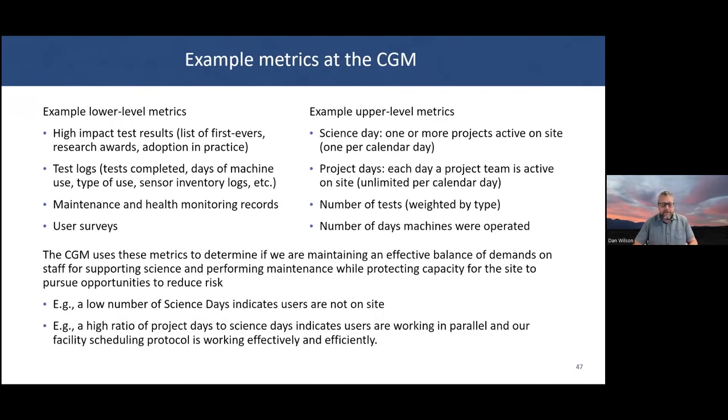So just a few examples of metrics we use at CGM. These are very simple. We have a lot of them, just pulled out a few easy ones. Some of the lower level metrics we have, for example, one of the things we like to track is high impact test results. We have a list of first evers, we call them. We want to make sure every experiment is the first time that this has ever been studied. It's the first time a test has ever been done with gravelly soils liquefying. It's the first time the model's ever been done with buried sensors able to measure subsurface movement. Every test has a first ever.